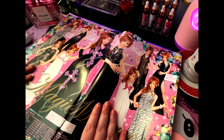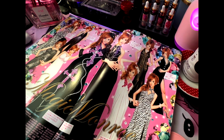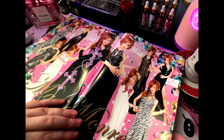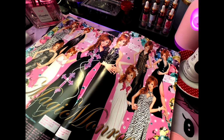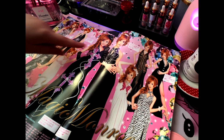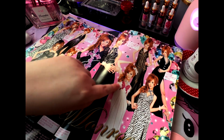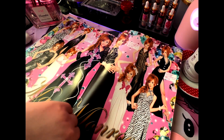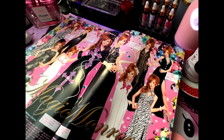So the first picture we have is a bunch of hostess kyaba dresses, and they are gorgeous. I love how intricate and detailed kyaba dresses used to be back in the day. I mean, this has a whole cross down the side. I'm really fond of this butterfly with bling down in here. That's just insane to me.